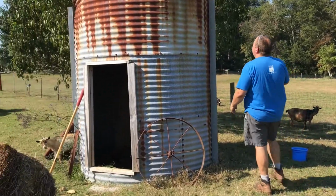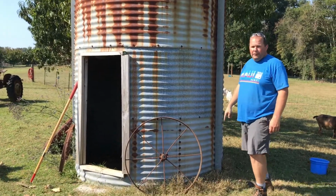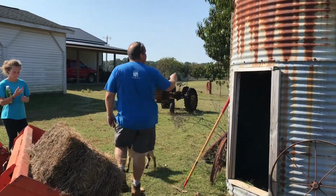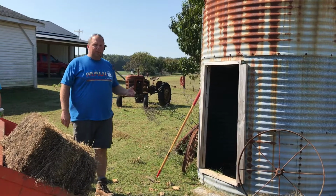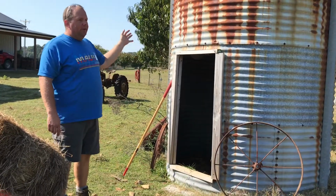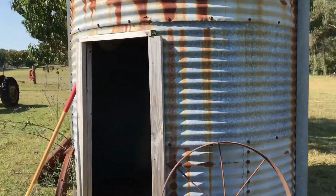And then we took the other leg and stuck it on this side. Same thing, drilled down in the ground, bolted it back to the silo, and did the same thing on this side. So this is just something that when the kids come out to the farm, they can go into the silo. We've got some cotton hanging up in there, and some little things for them to see.